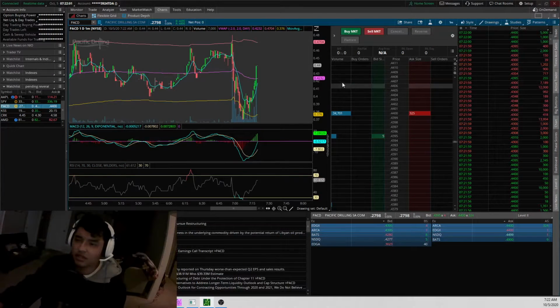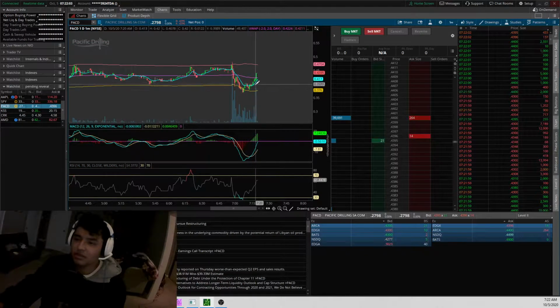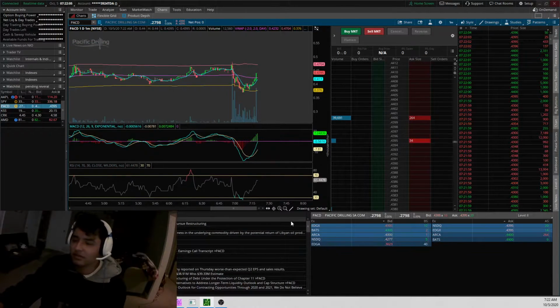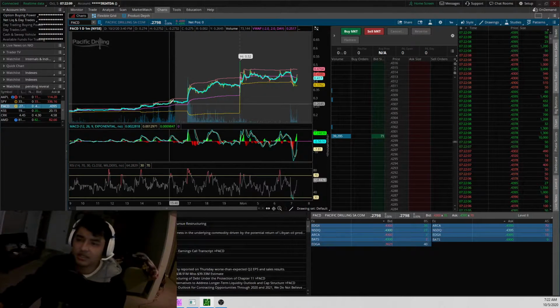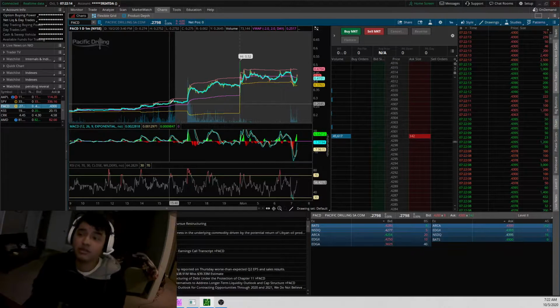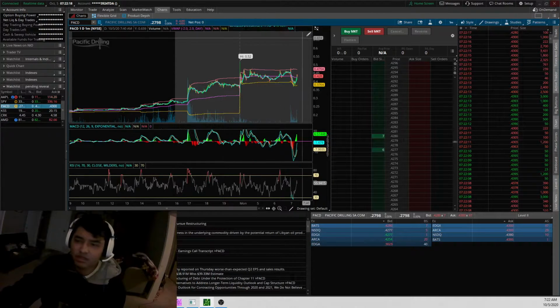It's up quite a bit. So there's a lot of movement, a lot of volume for the very beginning. And if you see, it was at 20.26, and now it's at 52. So that's a 100% move up already. This one, I'm not sure exactly what's going on, but it's got a lot of volume.